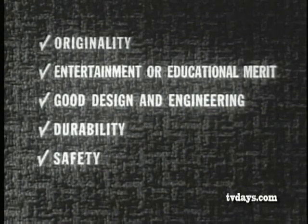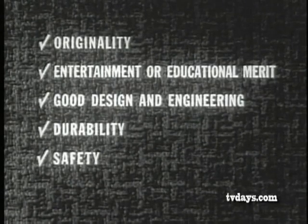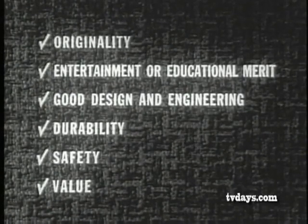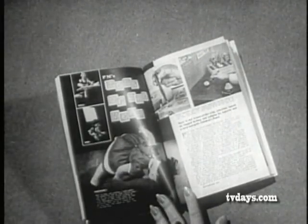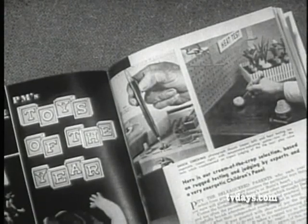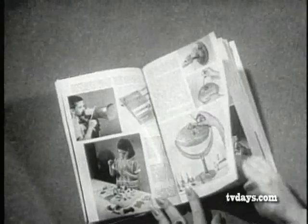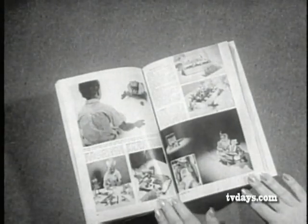Safety. Age of the child for whom toy is designed determines many safety considerations as stressed in tests. Value. Toys should be of good value for the money based on above criteria and prices of similar toys. Thus have Popular Mechanics judges presented their cream of the crop selection of toys. A guide on how to buy toys. Through severe, impartial, and thorough tests of toys from reputable manufacturers, toys certified scientifically and mechanically sound, paints, finishes, and materials non-injurious. The Toys of the Year.